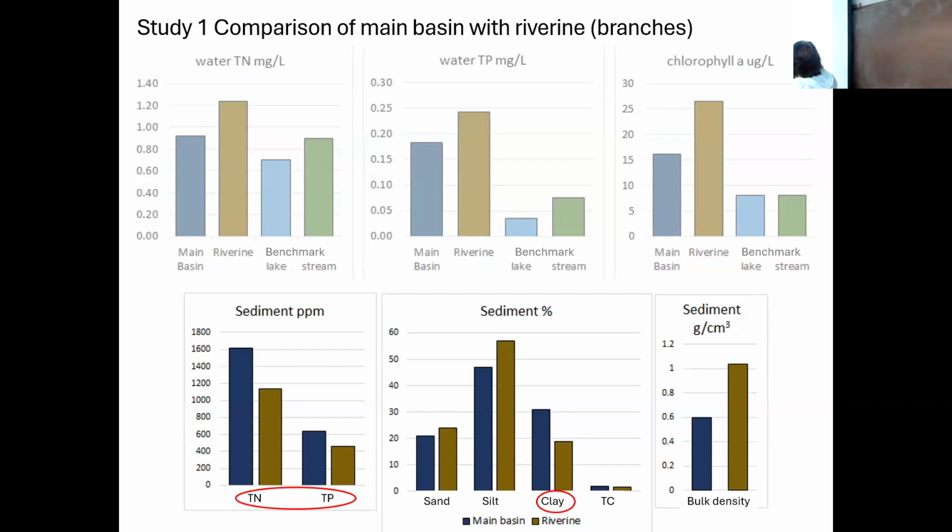So perhaps the clay that gets carried down to the dam is what is carrying the nitrogen and phosphorus from these riverine areas. We also looked at bulk density that affects plant growth, because the denser the soil is, the more difficult it is for the roots to penetrate. And bulk density was higher up in the riverine areas. So this is some of the data.